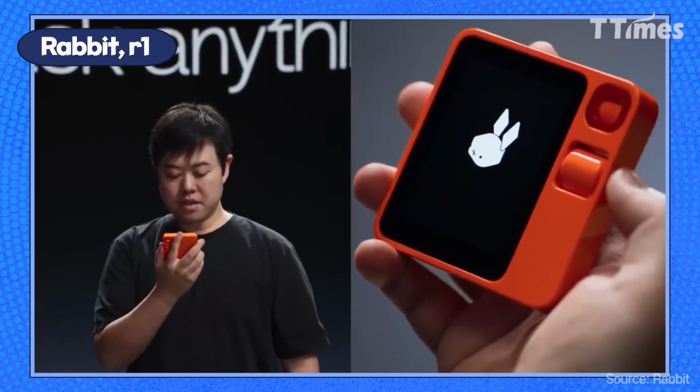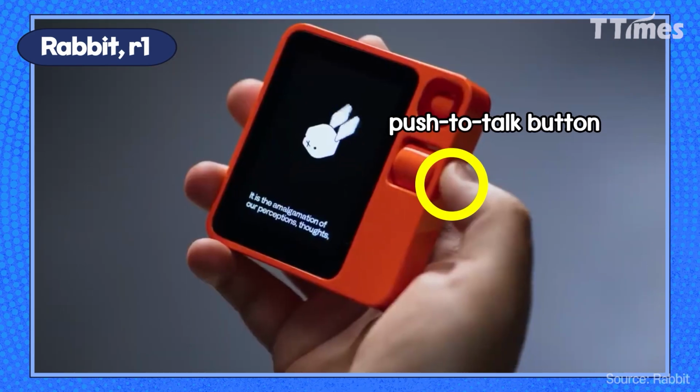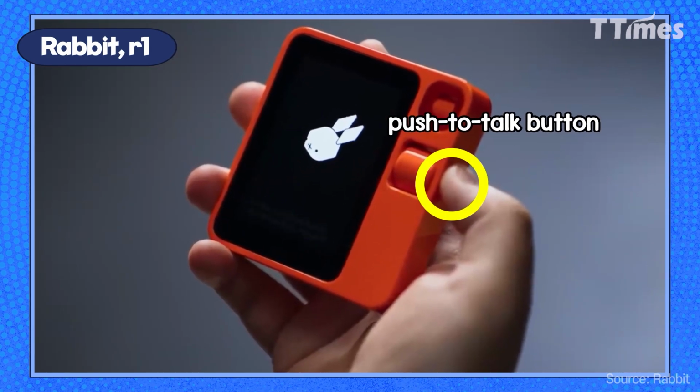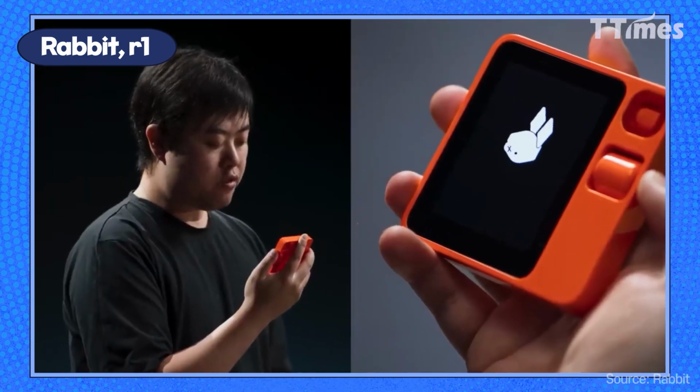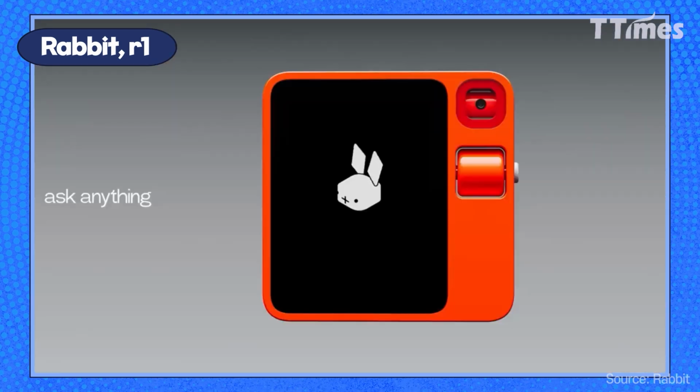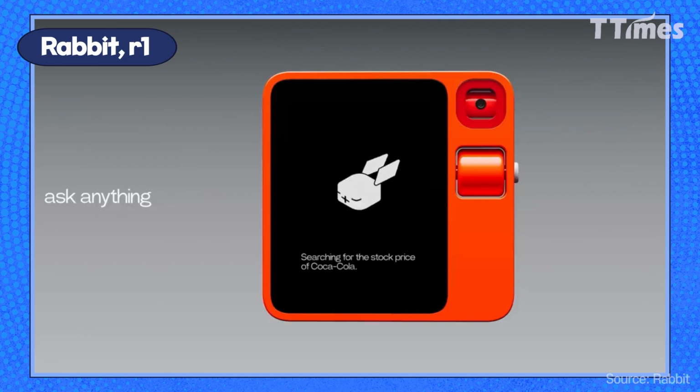R1 works like a walkie-talkie. You have to press the push-to-talk button on the right side and say something. Once R1 understands your voice, its AI analyzes the instruction to complete the tasks for you, such as playing music or making restaurant reservations.